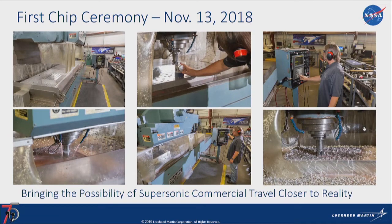So the one thing that's different between this airplane and a lot of other projects that you may have seen is, there's a level of realism that comes along with a project when you start cutting metal, and you've left the PowerPoint charts, and that's what happened last year. This was our first chip ceremony back in November of last year, where we started machining our first part. That was a few months ago, and we're well underway to building a lot of those parts, and we will be loading our first part into our jig at our manufacturing floor in May of this year.